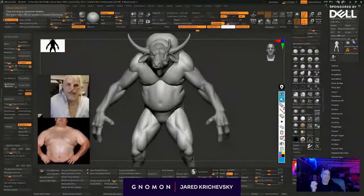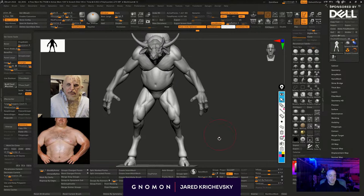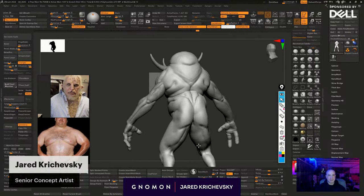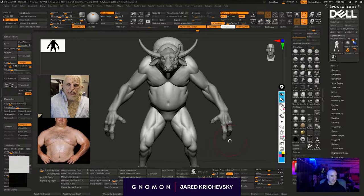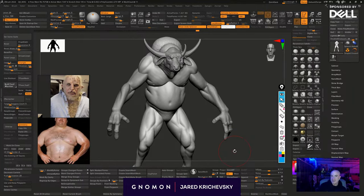Anyway, we're on Mythos part 4. I've been working on this two-faced minotaur sculpt, and this has also been my demo project for class, showing students how I like to build things in ZBrush.